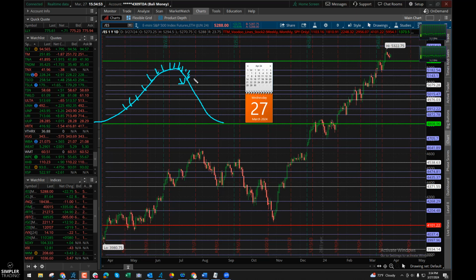However, the last two CPI reports and PPI reports have shown a little tick up in inflation. So is inflation going to keep coming in like this, or is the trajectory not going to drop as sharply and as fast as we hope? And no one knows, right? But again, the next thing to watch for is this week, April 10th and 11th.